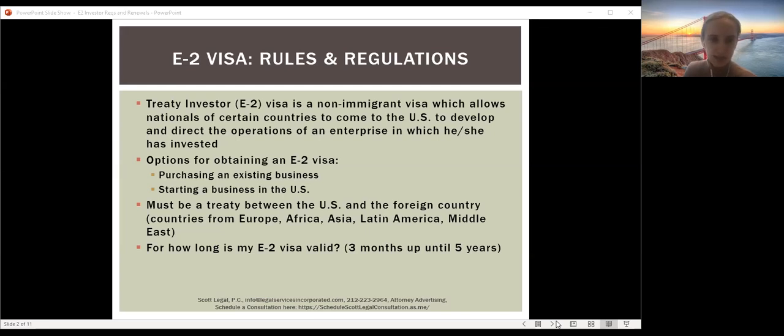In order to qualify for an E-2 visa, you must be a national of an E-2 visa treaty country. Many countries from all over the world are E-2 visa treaty countries. For example, many countries from Europe, Africa, Asia, Latin America, and the Middle East are E-2 visa treaty countries. What is important to mention here is that for the E-2 visa, what matters is the country of your nationality and not the country of birth.